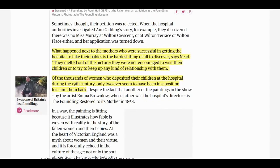What happened next to the mothers who were successful in getting the hospital to take their babies is the hardest thing of all to discover. They melted out of the picture. They were not encouraged to visit their children or try to keep up any kind of relationship with them. So there's this kind of breaking off with the parents.